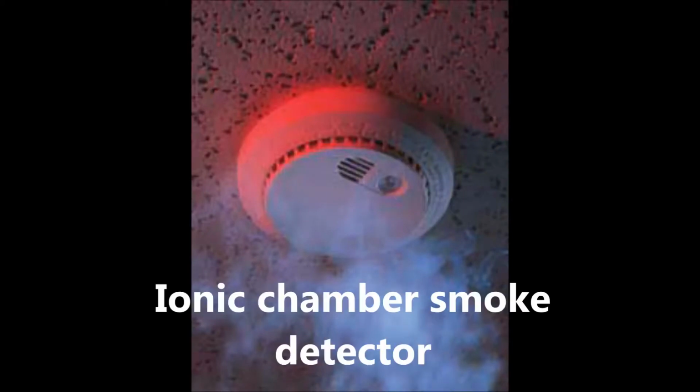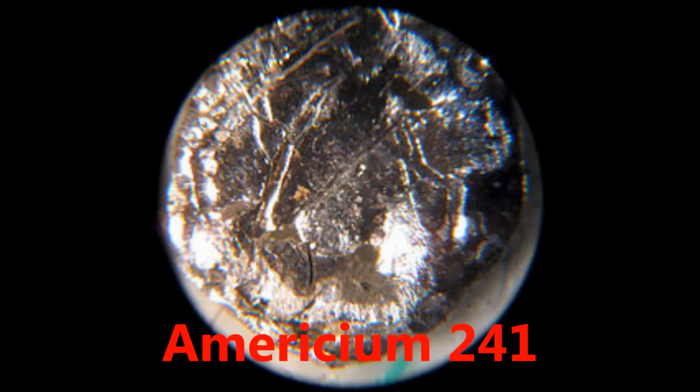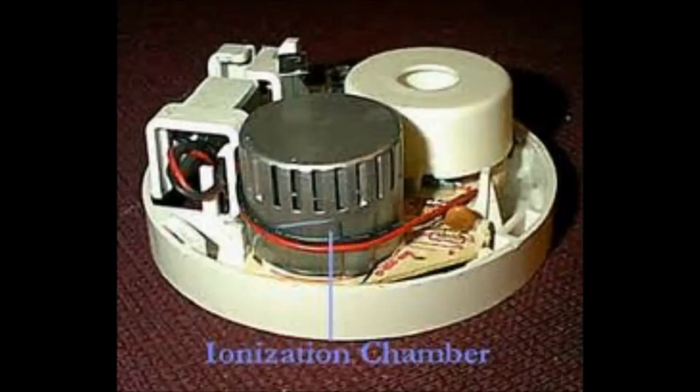Americium is used in the more popular ionic chamber smoke detector. A small amount of americium, much less than a gram within the smoke detector, detects the presence of smoke particles. 1 gram of americium is enough to provide 5,000 households with ionic chamber smoke detectors.